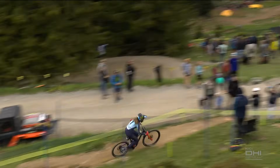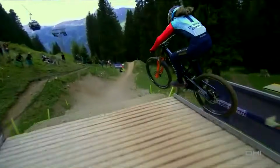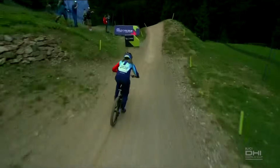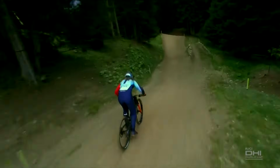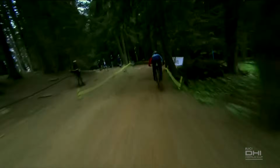And she's at home and she wants those points. She's here for winning every single race. Yeah, Camille Balanche, one of the thinkers among downhill racers. She'll know that there are points up for grabs here, and she'll want every single one of them she can get. And she probably knows that Valentina had a problem.